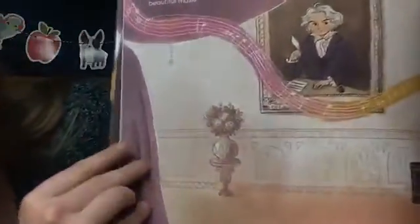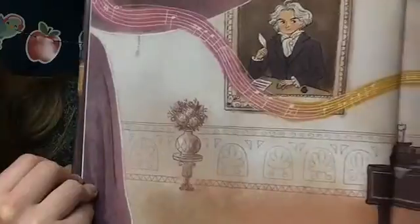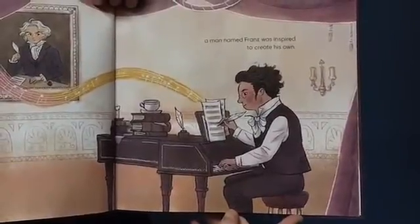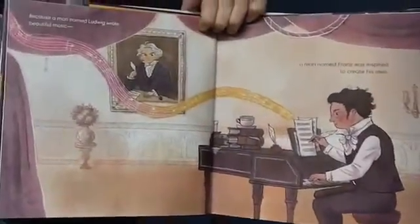Because a man named Ludwig wrote beautiful music a long time ago, a man named Franz was inspired to create his own when he heard it.